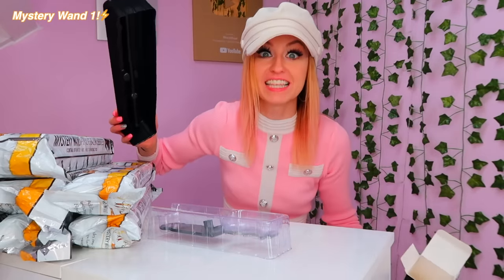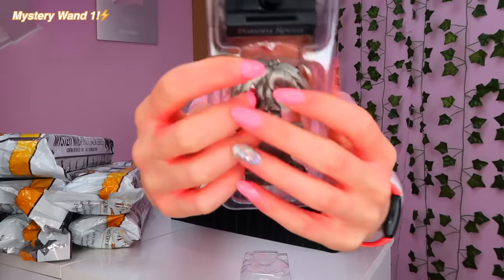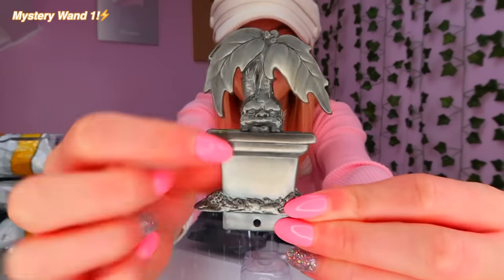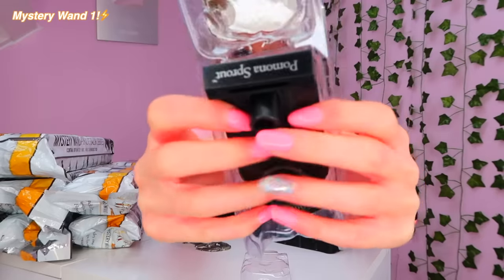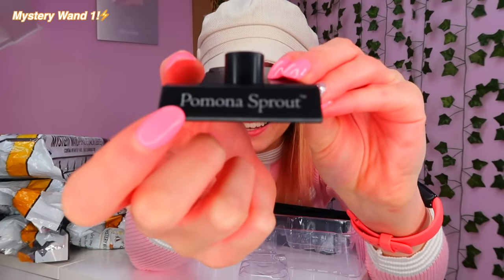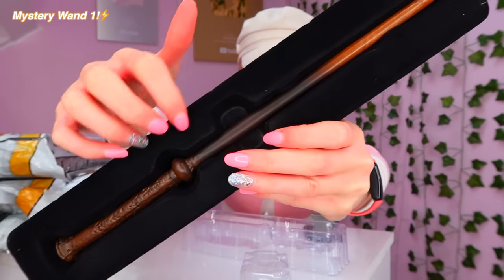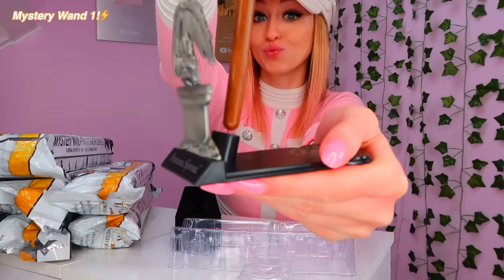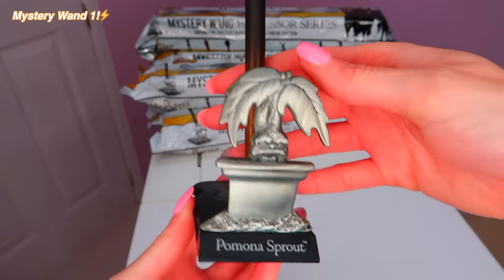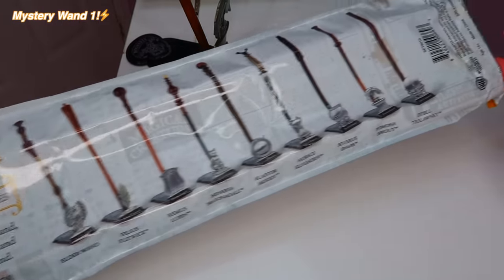Nope. I got so excited then. I was like, is that the Phoenix? It wasn't. Okay, it's not one of the three that I wanted, but it's a cool start. We got this one. And I'm pretty sure that's a Mandrake, which means it's the Professor Sprout one. Yep, Pomona Sprout. Oh my gosh. Oh, that's cool, isn't it? Okay, my lovelies, so there is our first special edition wand. Let's cross these off as we go as well. It'll be easier for us to keep track.